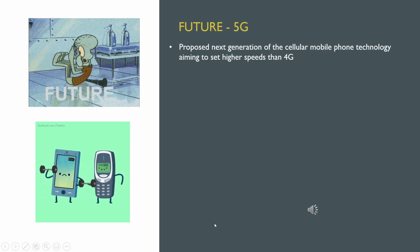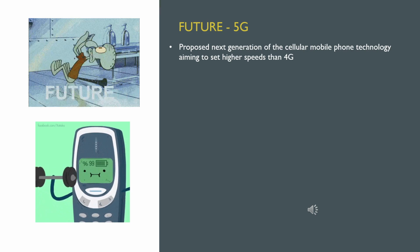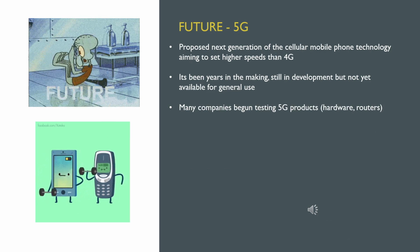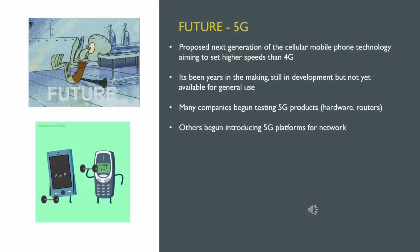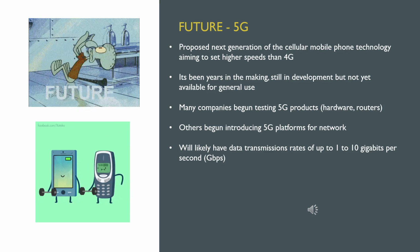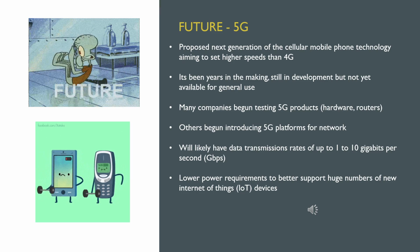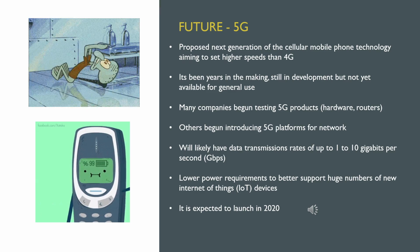5G. 5G has been proposed to be the next generation of cellular mobile phone technology. It's been years in the making. It's still in development but not yet available for general use. Many companies began testing 5G products, for example, hardware and routers. Others began introducing 5G platforms for networks. It will likely have a transmission rate of up to 1 to 10 gigabits per second, with lower power requirements to better support a huge number of Internet of Things devices. 5G is expected to be launched in 2020.